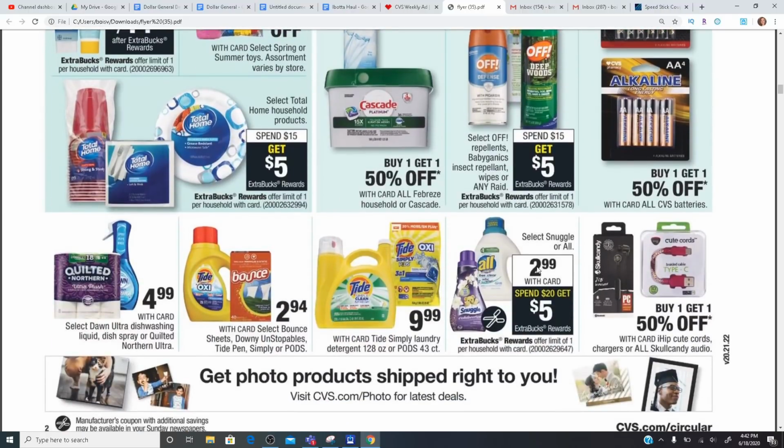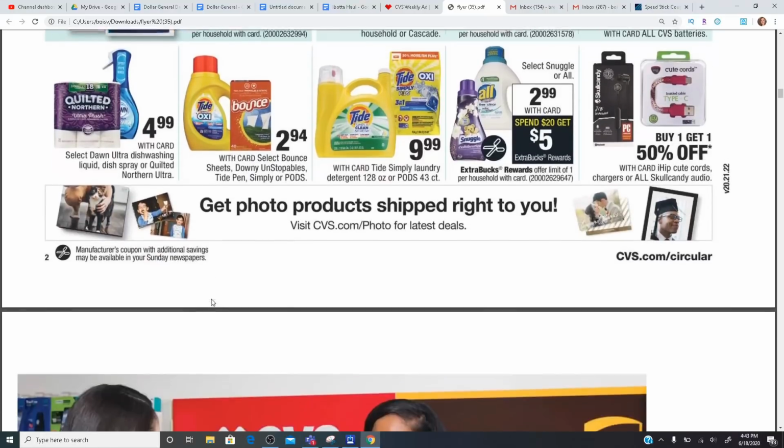Snuggle and All, $2.99, and this is going to be part of the spend 20, get a $5 extra buck. And we're getting coupons in our Sunday paper. We're getting 2 inserts, one RetailMeNot and one SmartSource. $2.94 for Tide and 40 count Bounce. I believe there are dollar printable coupons on the PG Everyday website. This is also a good deal currently at Dollar General. There's a dollar digital coupon, so you can get that for $1.94. If you add that in your Saturday $5 off $25, of course, even better deal.